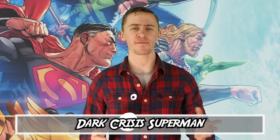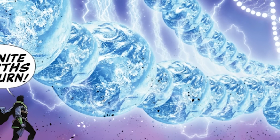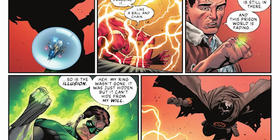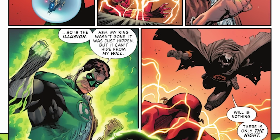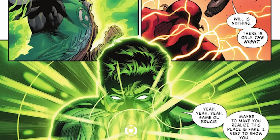Number 4. Dark Crisis Superman. During the events of DC's Dark Crisis event, the main players of the Justice League were wiped out. While everyone assumed that they were gone to their graves, what actually happened is that each member was trapped in their own little pocket reality. Batman, Hal Jordan Green Lantern, Barry Allen the Flash, and Wonder Woman were living in realities created by their own wishes and desires, and weren't really aware of what was happening, except for Batman because he's Batman, and Superman.